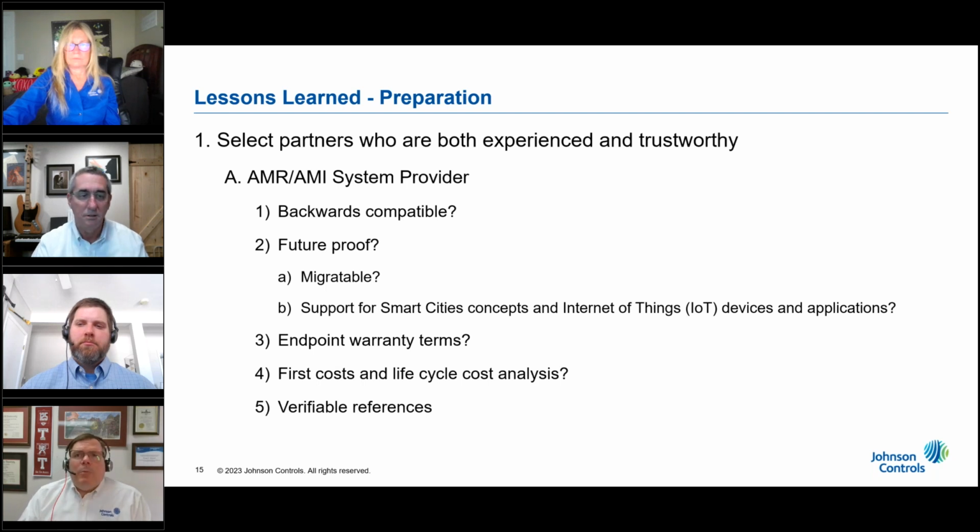Is it backwards compatible with your existing water meters, or will those assets need to be replaced? If you select a mobile AMR system, can it be migrated later to an AMI system without replacing those endpoints? If you select an AMI system, can it support the smart cities concepts and Internet of Things or IoT devices and applications that your community may soon desire?